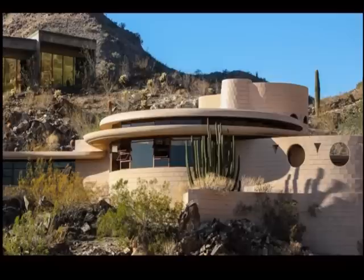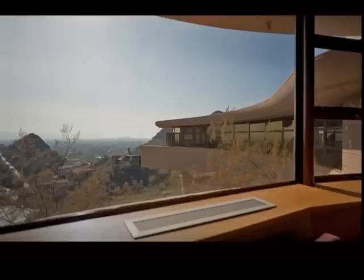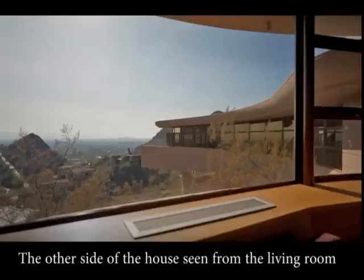The roof cantilevers over the edge of the windows. Over the entire length of the house, the roof extends beyond the external walls. This creates a shadow that falls over the windows, which reduces the temperature of the burning sunlight. Because of the curving layout, you can see the other side of the house through the windows of the living room.